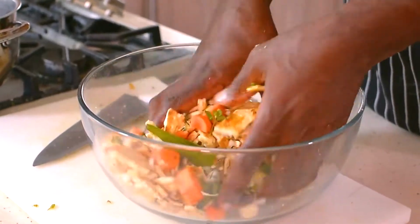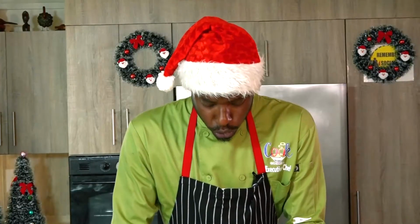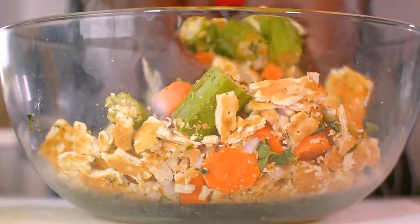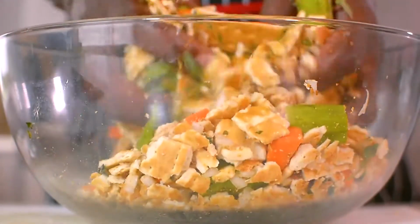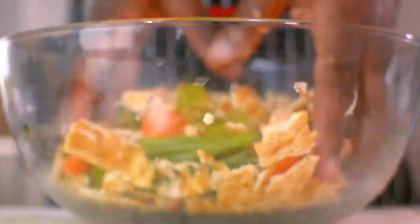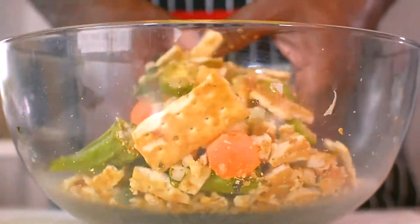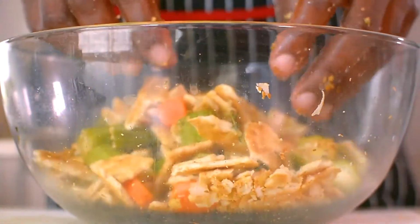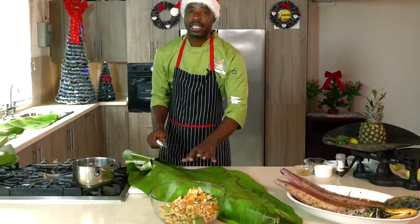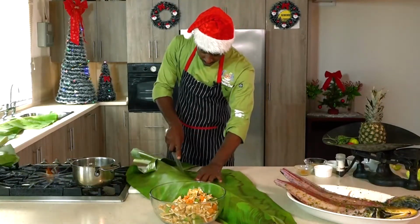Mix with your hands. You don't need to break it any further. You don't want your biscuits too small. But the moisture from the fish is gonna make the biscuit soft. Right. So I have my stuffing ready. Okay, so we're doing the banana leaf now. Take the leaf off of the stem.